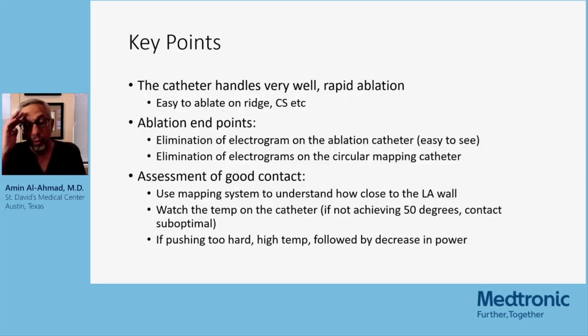So here's a couple of key points. Catheter handles very, very well. It does very rapid ablation. It melts these signals away. It's really kind of fun to watch. It's actually easy to ablate in areas like the ridge. It's easy to ablate the CS, both endo and epicardially. It's easy to move it around. It has a lot of stability.